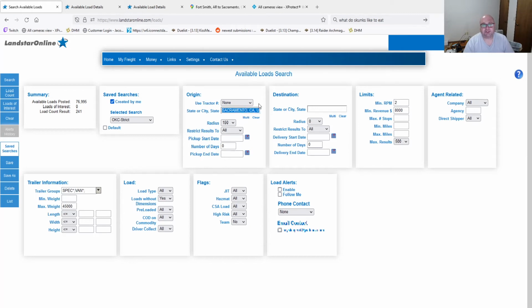Now, let's check the Seattle and Portland area. We'll search for Portland, Oregon, and we'll take it up to 300 miles, and we'll get the entire Seattle and Portland area. 192 loads in the Seattle-Portland area over $8,000. These are just solo dry van loads. 192 loads over $8,000. That means that I would be scrolling through pages and pages and pages of loads over $8,000.